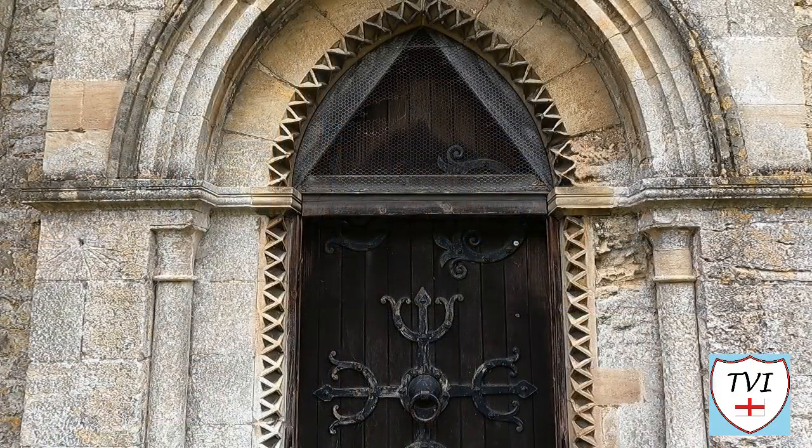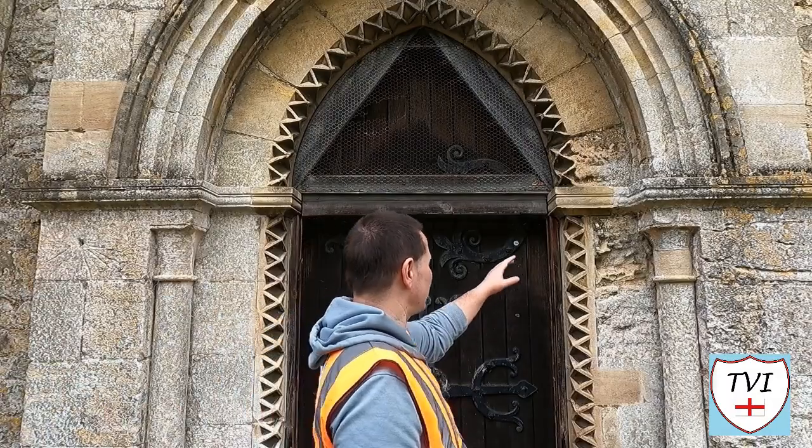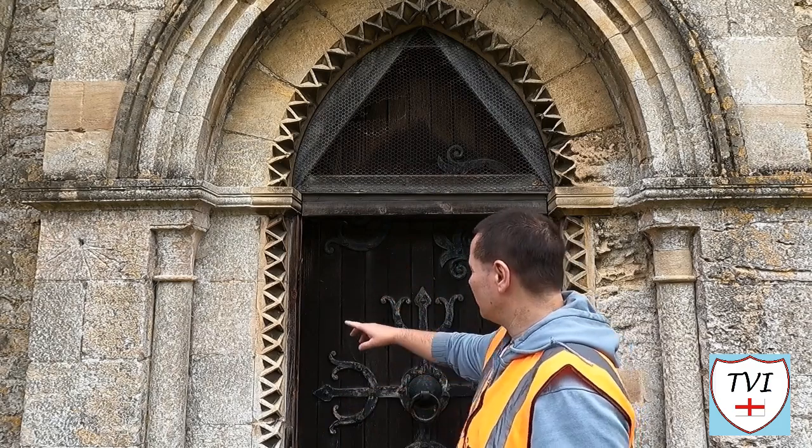Now, I don't know about you, but when you come across a church that's got a spire as tall as this one, you're sort of attracted to that more than anything else. However, it is worth looking at things that are a bit closer to the ground, shall we say. Have a look at this fantastic masonry work here around the arch of this door.